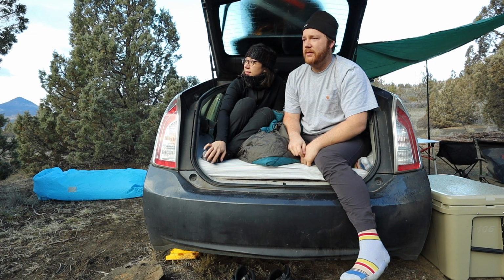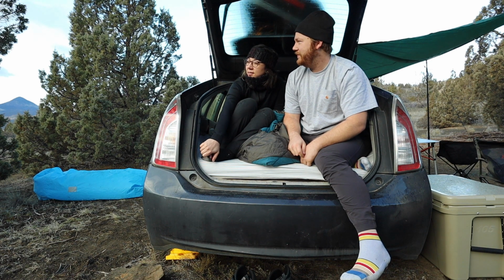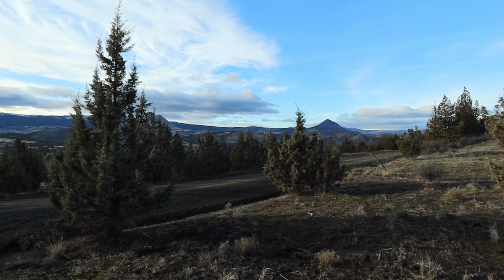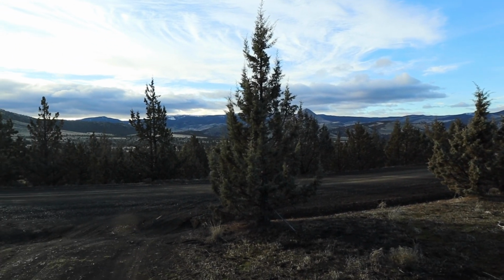This morning at sunrise, I was able to see all the orange colors. It's really nice. Got pretty cloudy last night, but we woke up to some nice sun. Still a little cloudy, but not too bad. And we've got this wonderful view. This lens really doesn't do it justice, but it is a full-on beautiful view of this whole valley right here. Beautiful.